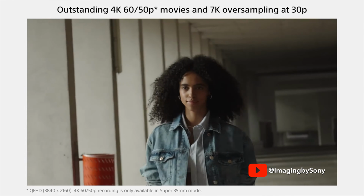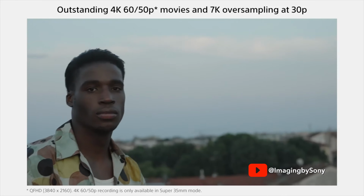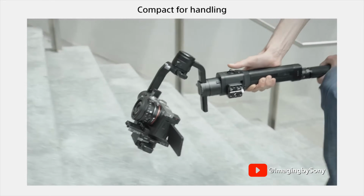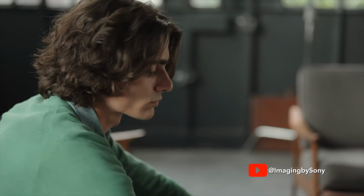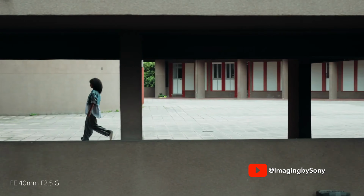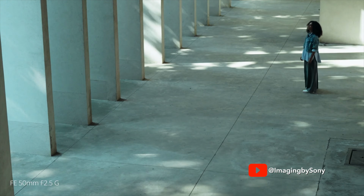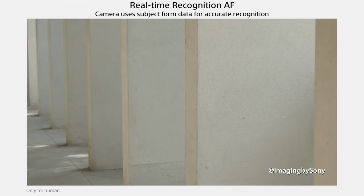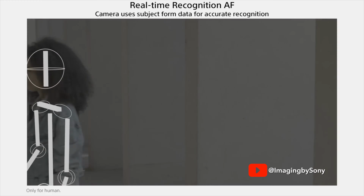This camera can record up to 4K 60 fps, but wait! If you film in 4K 60p, there will be a crop. And take note that you can only film in 4K 60p in APS-C Super 35 mode, which has a 1.5 times crop. As for 4K 24p, the image you get is 7K oversampled in full frame mode, which will give you more detailed images. Unfortunately, there is no 4K 120 fps function, which is a bummer considering the price of $2,198 US.